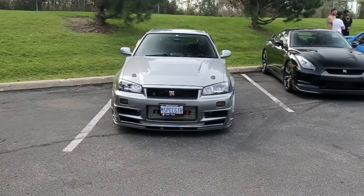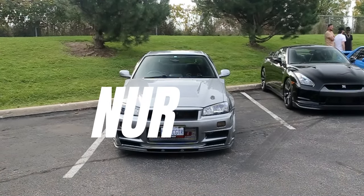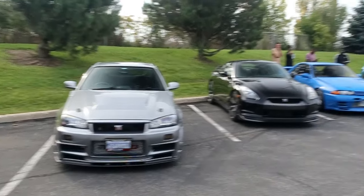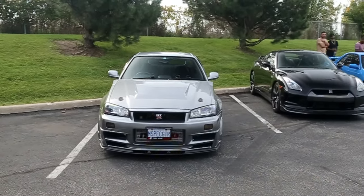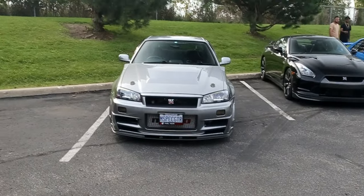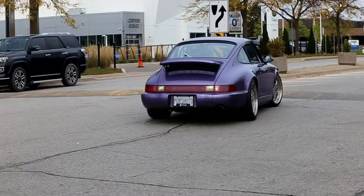Okay guys, this is a stupid rare GTR R34 M-spec Nür. It's like a $1 million car. So rare, so good. We got an R32, R35. But I need to go have a coffee and sit down for a bit, you guys. I just wanted to point this out as extremely rare, and the music's killing me. There goes Lucas. Oh, sick.